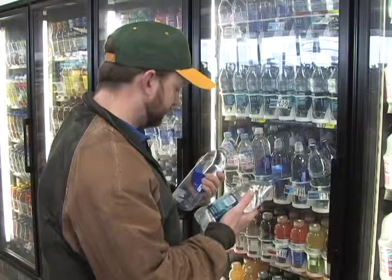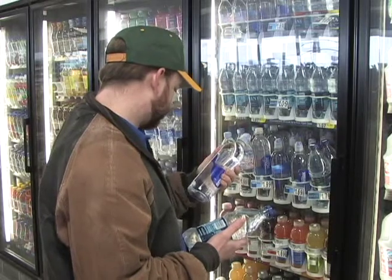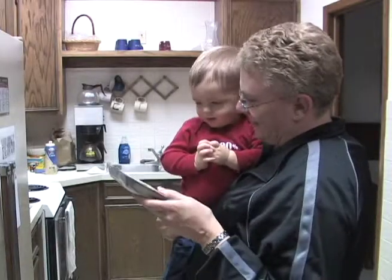I keep reading about engineered corn, but I don't know what that means. Spring water, purified water, what's the difference? Is imported beef safe for my family?